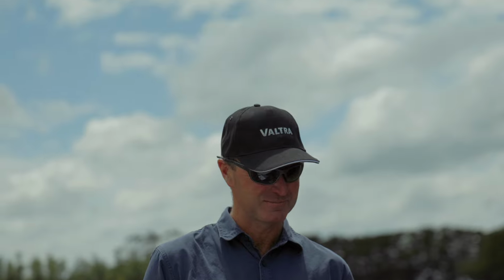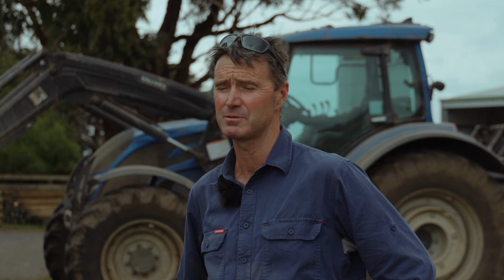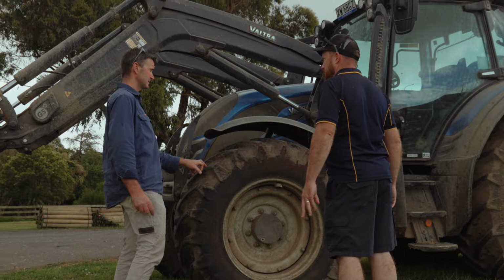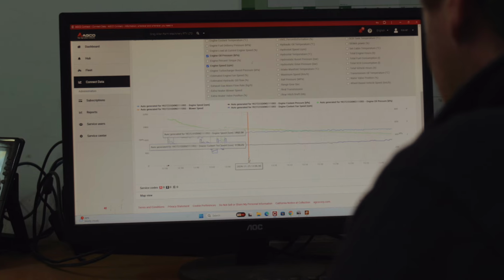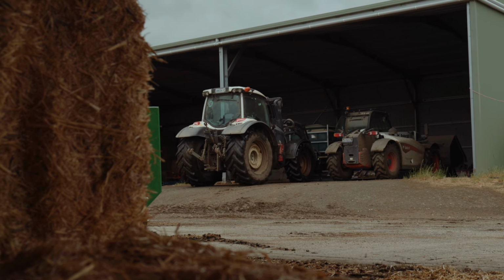After buying them, I've realised that the service and the support through Greg Owen at Colac has been first rate, really. You don't lose too many hours waiting for a tractor to get fixed at all. The Valtra Connect, it's certainly handy knowing that it's there as a good backup tool, a good diagnostics tool. It helps them identify the issue before they get here.